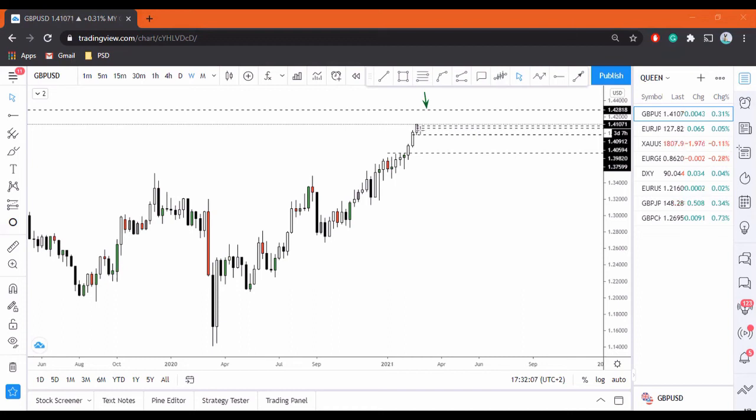Since price keeps on pushing higher, and since we might get a candle similar to the previous one, we might get a candle like this one on this week's candle, and it might reach the resistance on the monthly time frame. So this is where I'm saying we might see price reject this resistance, come back to retest the resistance, now support, and then continue going higher.